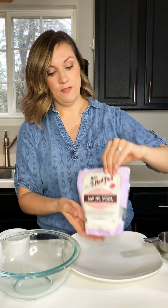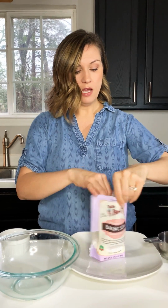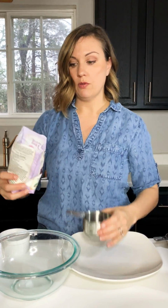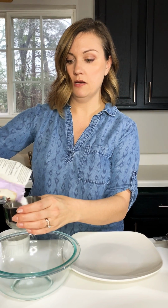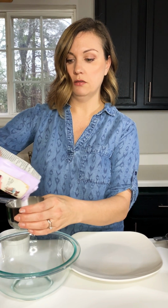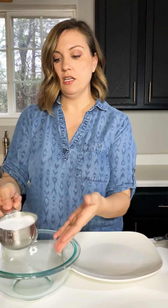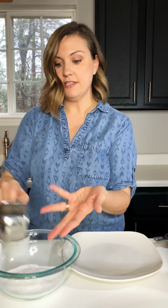So this is really the basis of all that you're going to put in these bath bombs. I'm going to start with 1 cup of the baking soda, and you're just going to add it to a glass bowl. You don't want to add it to a plastic bowl or an aluminum bowl, because if you're adding essential oils, it could disturb that. So we're going to start with 1 cup of the baking soda. And depending on size, these could make 5 to 7.